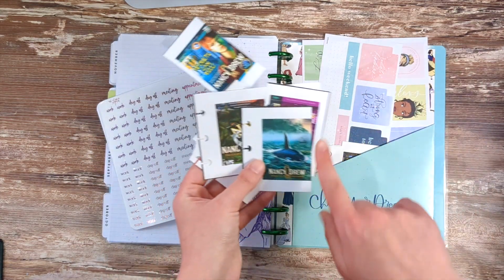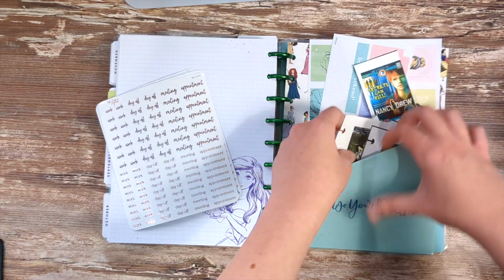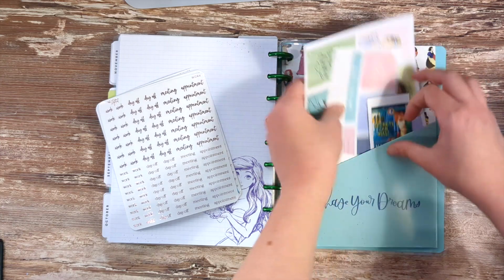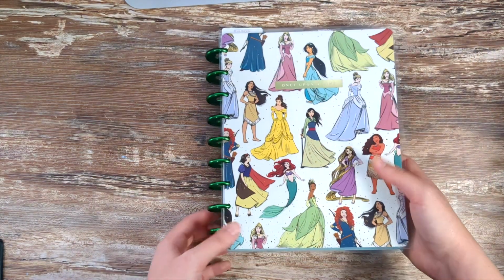So whenever we finish one of these games, I'll just cut this out and stick it somewhere in here, probably in like my currently pages or something. And then I just have some other little stickers here. So that's all for my daily planner. So that's the first one.